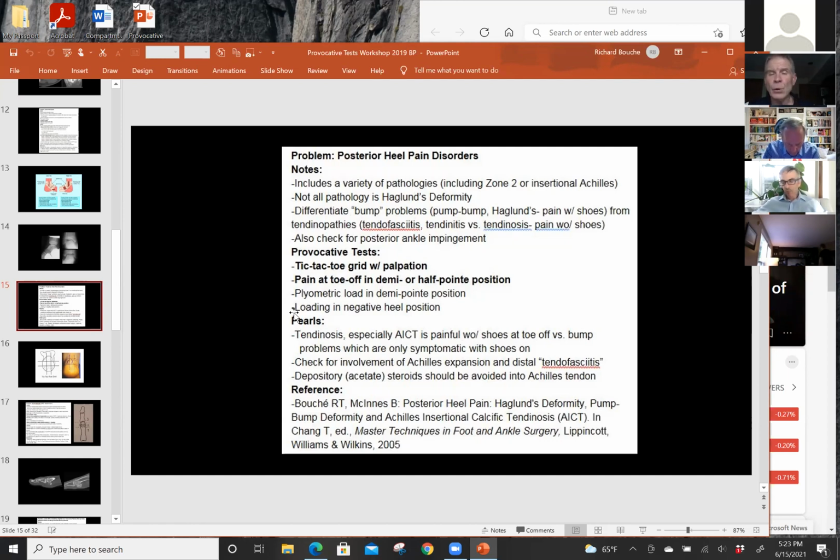Then we have in the older population tendinosis, with or without spur, the so-called retrocalcaneal spur. I call it Achilles insertional calcific tendinosis. And then there's a diagnosis I came up with. I see it a lot. It's at the junction of the Achilles tendon and the plantar fascia, posterior inferior in the back. It's right at the junction of the Achilles tendon and the plantar fascia, and I call it Tendo Fasciitis, for lack of a better term, because that's where they hurt.